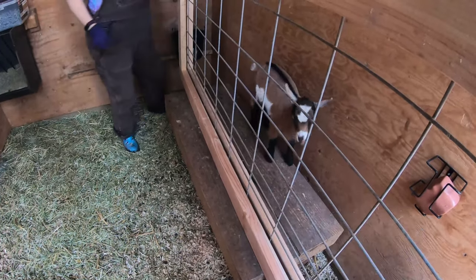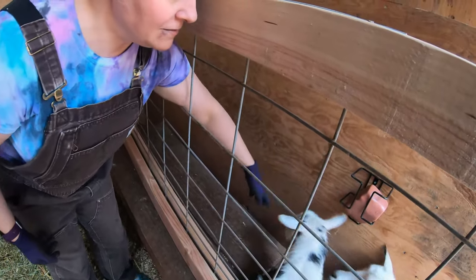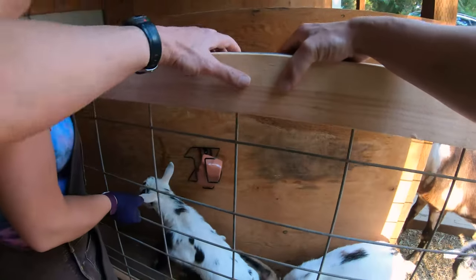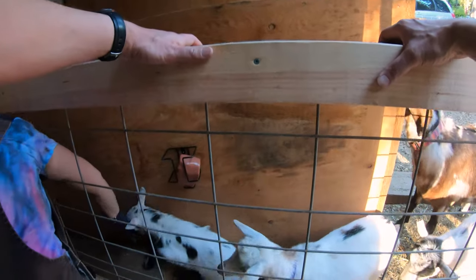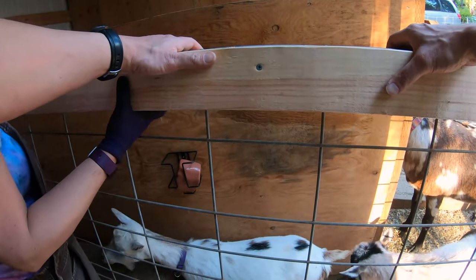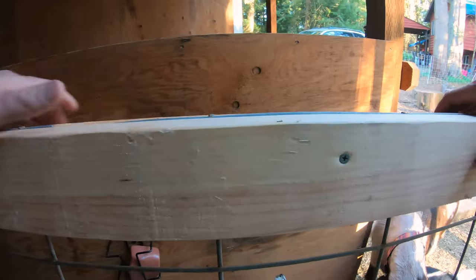Go to Mama. Come on. Get out of there. No, don't help. Hey. That is not a fun place. Yeah. Very, very helpful goats. Yeah, they all want to help.